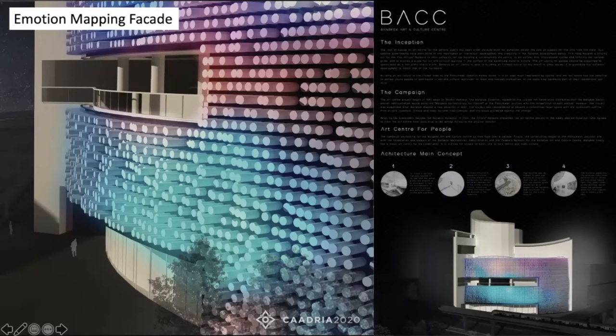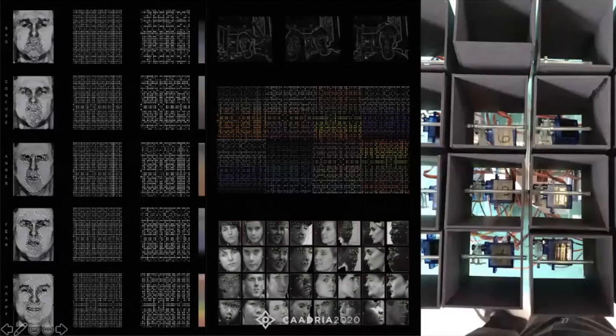This is an existing museum in the heart of Bangkok called Bangkok Art and Culture Center. The student wanted to track visitors walking within the building. When they see the artwork, they would either have the 5 basic emotions mapped through the face. All of this was using Grasshopper with additional plugins to capture a video from the laptop, and that was translating to colors by emotion, and emotions would help activate the facade to move according to that emotion.